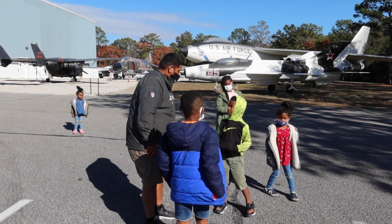Look at this one. Is it open, though? Yeah, but you gotta walk around. I think it's open. Look at this one. This one is called the UH-1M Iroquois.